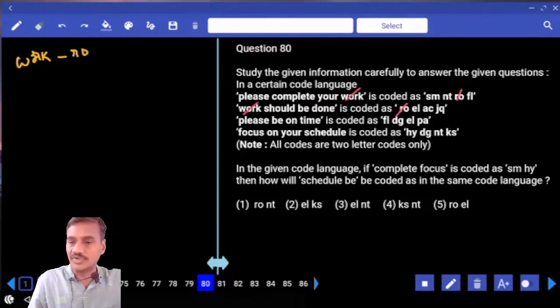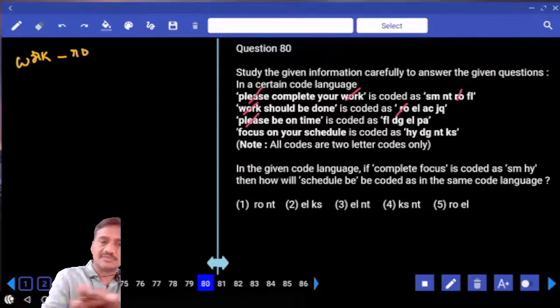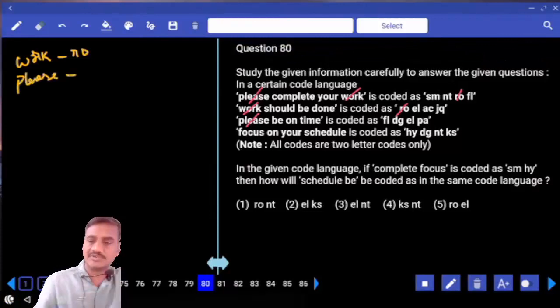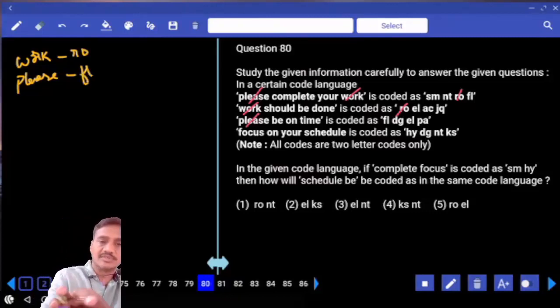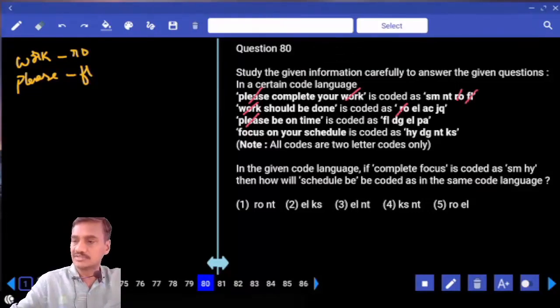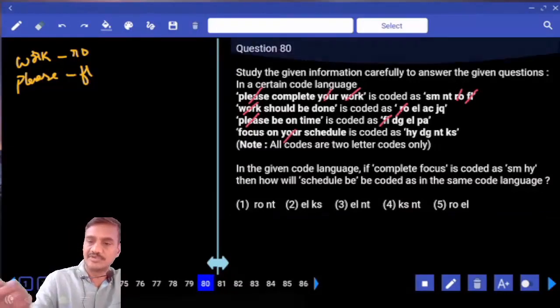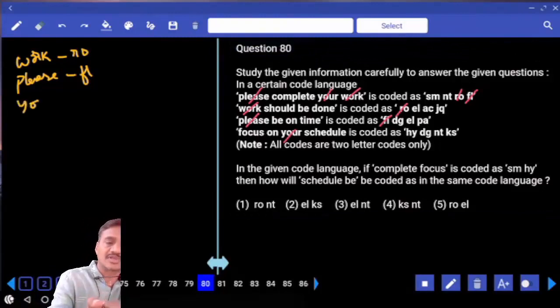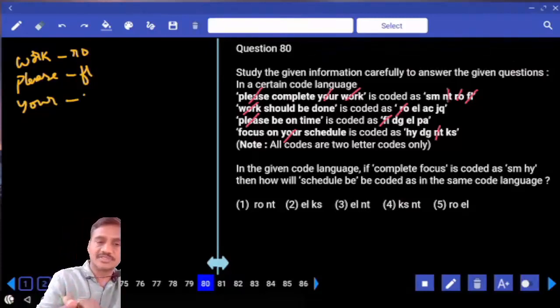And coming to first and third, please complete your. Now please is the word that is common between first and the third. And what is the code? FL is the code common. The code for please is FL. And if you compare 1 and 4, complete your undi. Now your is the word that is common between first and 4. Your common ga undi kabatti oka code common ga undali. Edi common ani cheppandi? NT, and the code for your is NT.